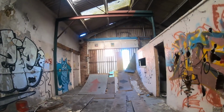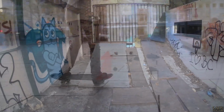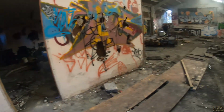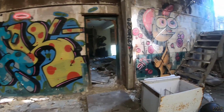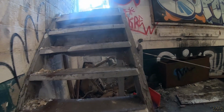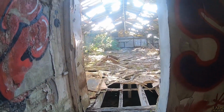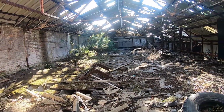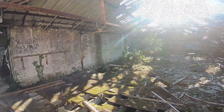They've used it for skating in here, haven't they? So can you see, guys, people built ramps. So you get skaters come in here and skate around in here, have some fun. Notice how everywhere where the sunlight touches in this building, you start to get wild plants growing and start taking the building back.